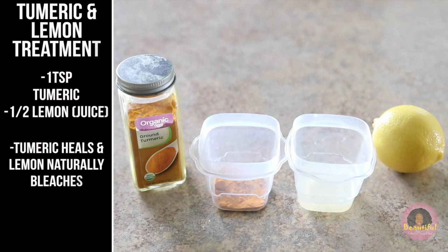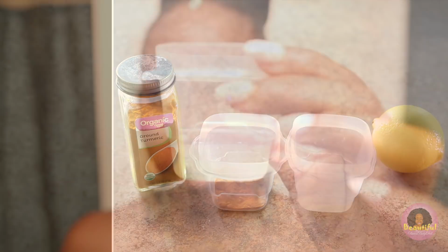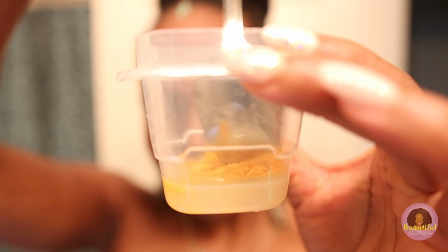Now that we've done 2 exfoliators, here are 2 treatments, and the first one is the turmeric and lemon treatment. Turmeric is a natural antiseptic and helps to heal the lips, while the lemon naturally bleaches. I simply add the turmeric to the lemon juice and make sure that I mix it thoroughly until it makes a nice thinner paste.